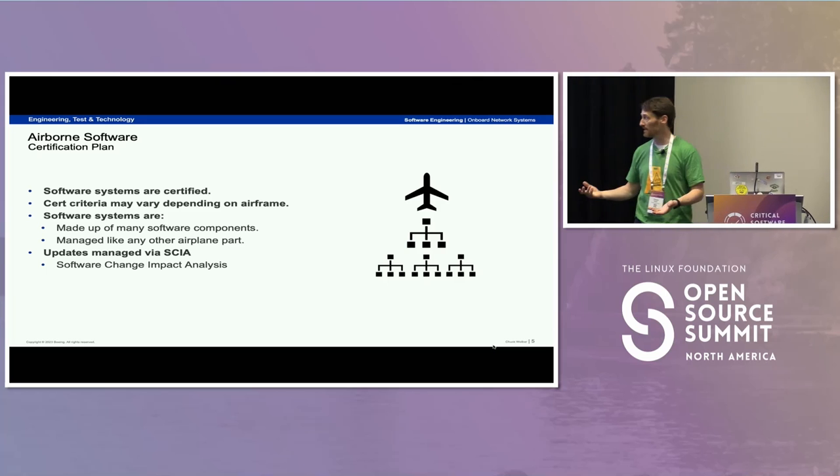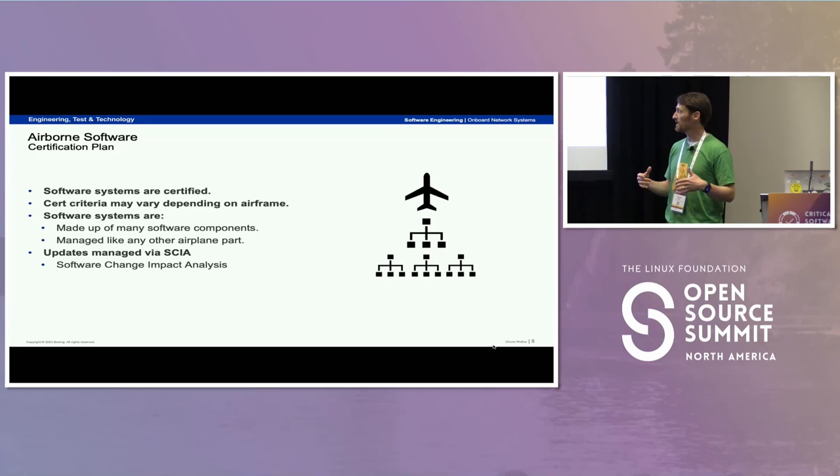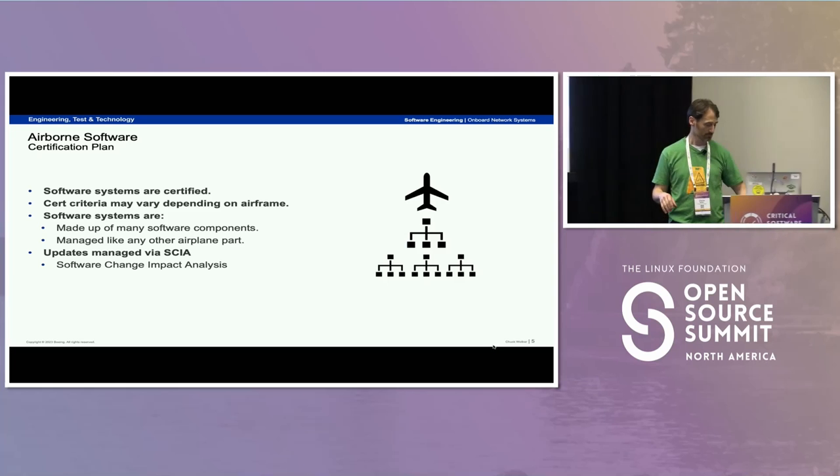And these are embedded Linux OSs. I should also mention that e-enabling, making use, democratizing information on the airplane. So real time doesn't really play a huge role. There are some real time aspects to this, but the vast majority of the Linux OS work we do is actually not real time, although it is safety critical.